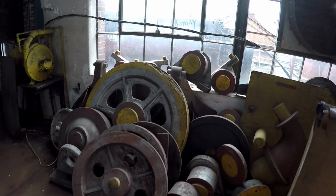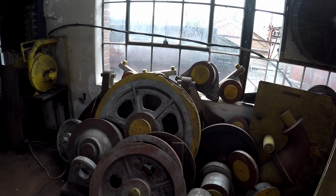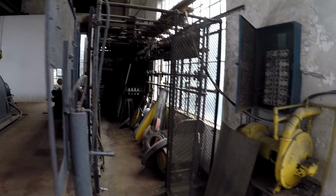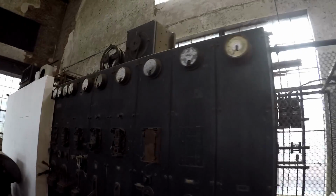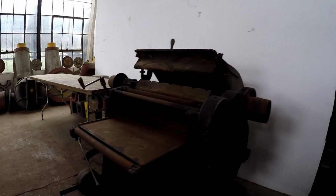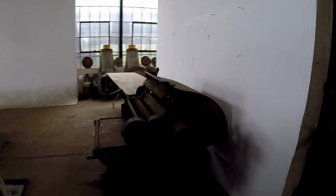I think these are all castings, molds for castings there. The old gauges. And here's another old machine right here. I'm not exactly sure what this is. Looks like another planer of some sort, if I had to guess.